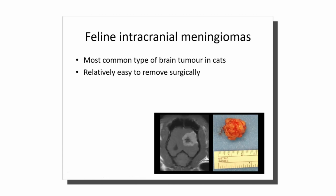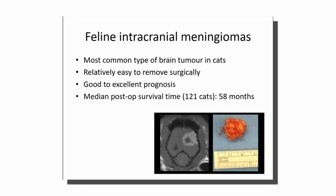They are, again, relatively easy to remove surgically. Prognosis is good to excellent. And in a recent study, which included 121 cats, the median postoperative survival time was 58 months.